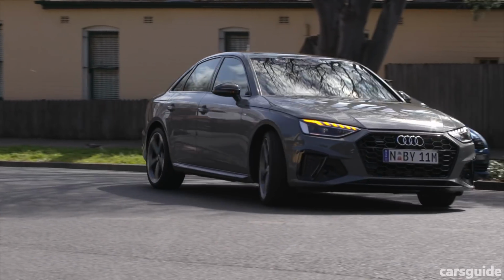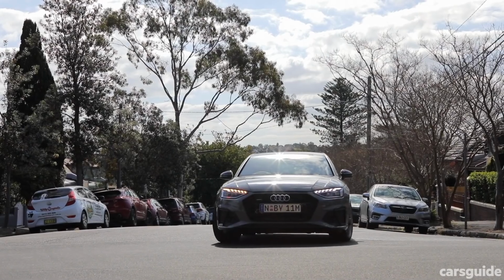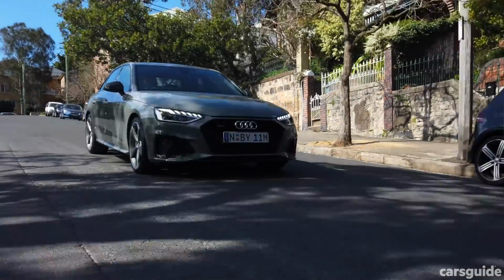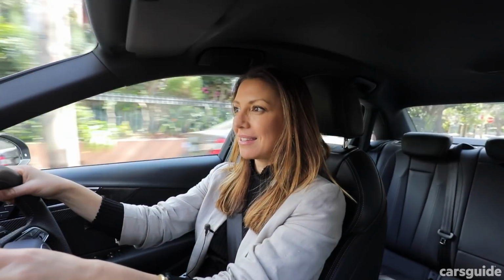You'll also get 8 airbags. The difference here being that you get side airbags for rear passengers as well as the front passengers, which is getting slowly more common, and it's something that I appreciate having kids in the back seat. There are 2 ISOFIX points plus 3 top tether points to fix kids' car seats in safely.